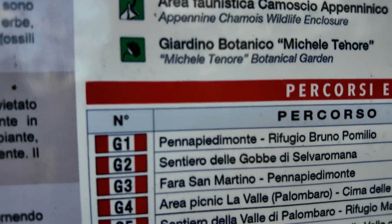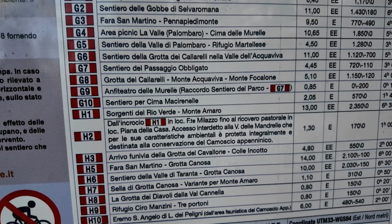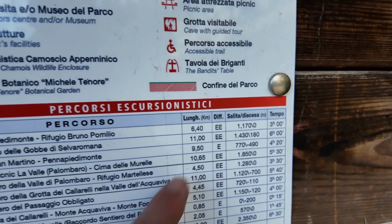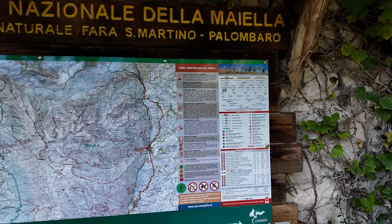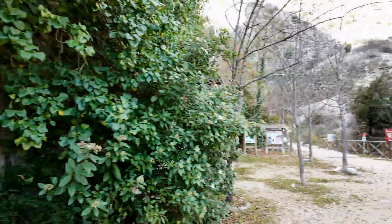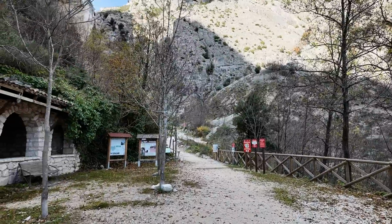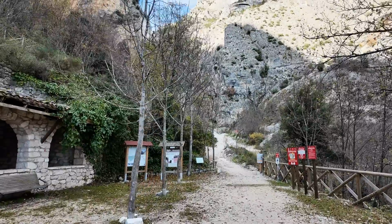Is that a word? So from G1 to H10, and it tells you where they arrive, how long and how difficult, how long it takes to get there, how many kilometers. And you can actually walk up to the highest mountain here in the Maiella, which is Monte Amaro, 2,793 meters, I believe it is, nearly 9,000 feet. I won't be doing that today. Not because I can't, obviously, you know, but it'll be too long a video, won't it?